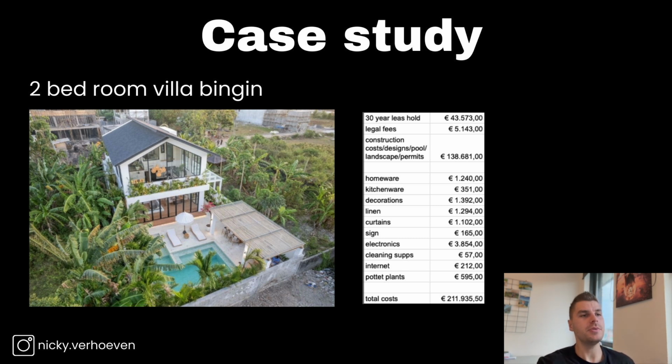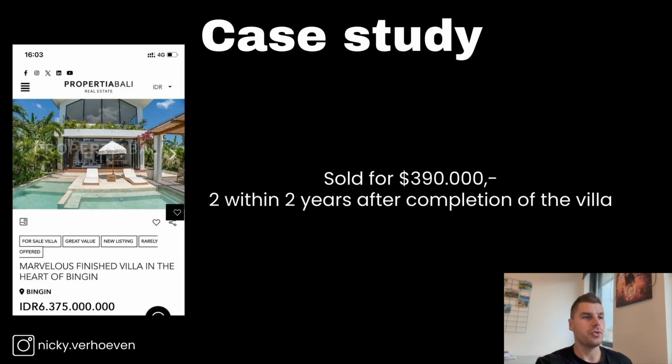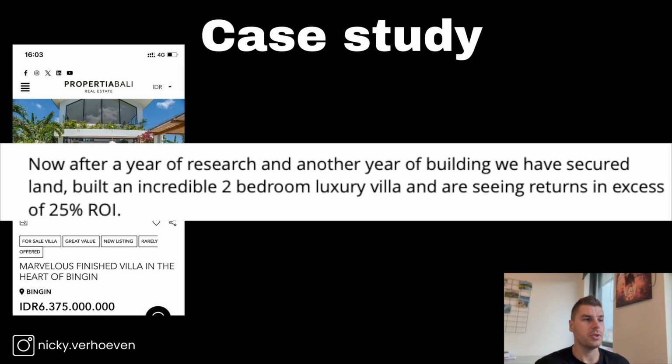The villa has been running for like 1 year on Airbnb, and now it has been sold for $390,000 within 1 or 2 years after completion of the villa. I knew this because I wanted to view this villa, but it was already sold within like 3 weeks or 4 weeks, in any case very fast.